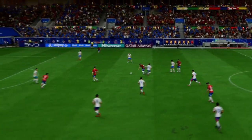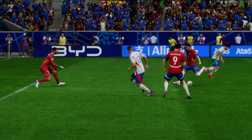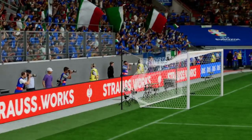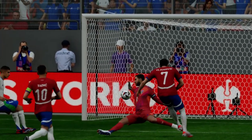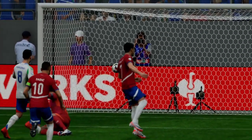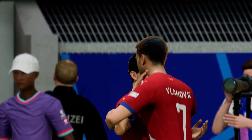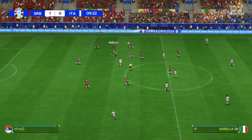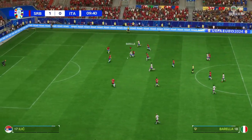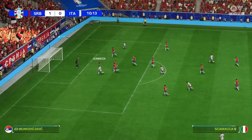Well, here's the goal again, and it's a great ball to put him through. Good vision to set up the chance, and when he gets onto it, he decides to go for power. It's a really emphatic finish, which gives the keeper no chance. Barella going well. Well, this could really help the cause.